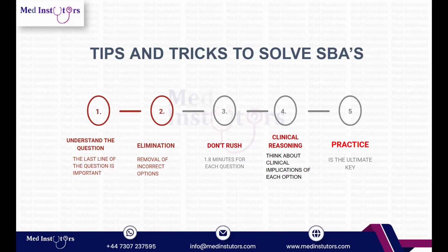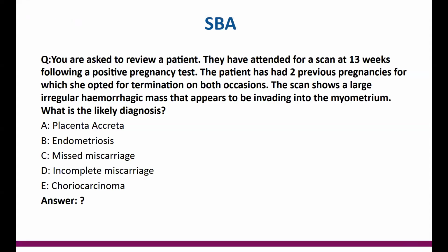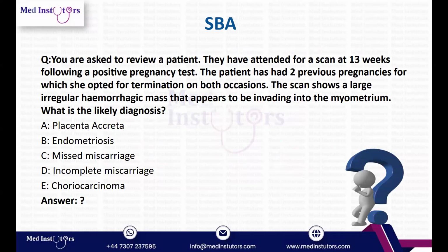Please try to consider these even when you are practicing the SBAs till your exam, because now is the time you make your reflexes. So don't save these tips and tricks for the exam day. So here's your first question. You have 45 seconds to answer the question.